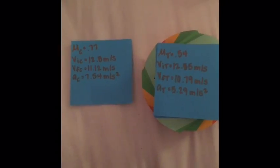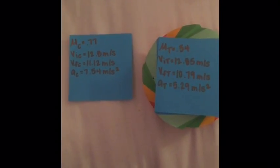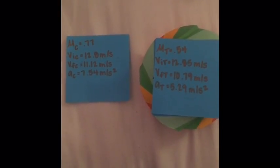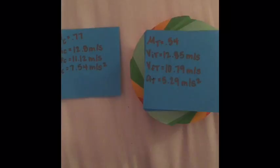They are both guilty because the car claimed to have stopped at the stoplight, but did not, and the truck claimed to be going only 6.7 meters per second, but was going 12.85 meters per second.